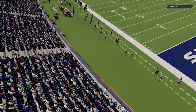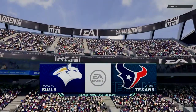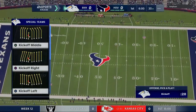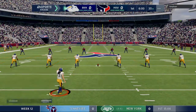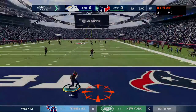We are pleased as always to be bringing you coverage of the National Football League on EA Sports. The scene a few moments ago, here it is. It's unlike any other in sport as both teams made their way out of the tunnel. These folks are fired up as their guys are ready to do battle between the Brooklyn Bulls and the Houston Texans. And we are underway from Houston.